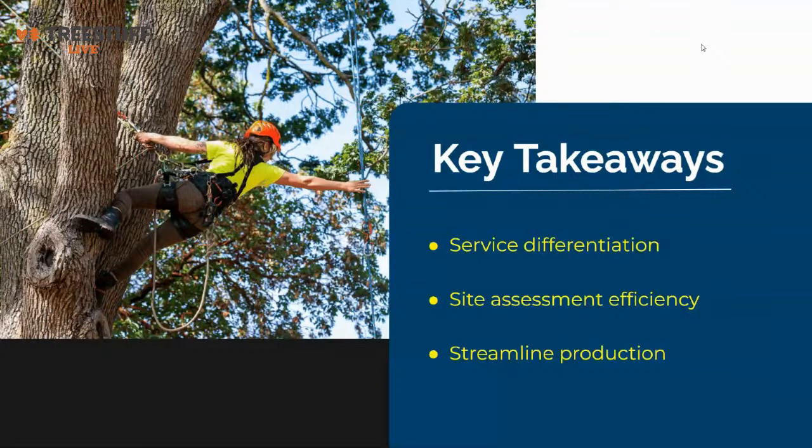Okay. So service differentiation. I think this is the main way that businesses can be successful. How are you different from your competition? Why should I choose you versus somebody else? So we'll be talking a lot about how you differentiate your business, again, in the context of software and mapping.